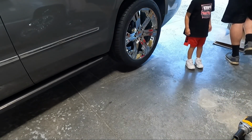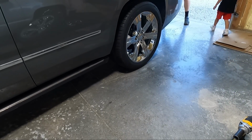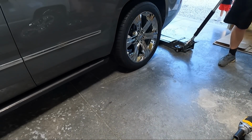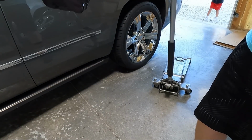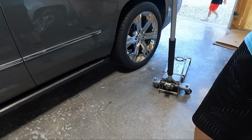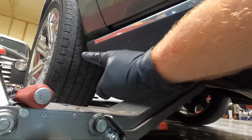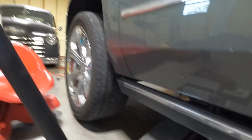So now we got those done, we're gonna set the back down. And the fronts I'll do one at a time. Obviously I'm gonna come back and torque these, but we'll get under the frame here. I'll show you where I've got it lifted up. Once I get it lifted on this side, we'll get this one, and then go to the other side and get the last one. So you can see where I'm at. I'm on the frame right behind the back of the front wheel. So we've got this off the ground. Let's go ahead and get it off now.